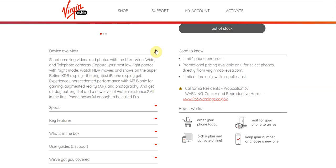See amazing videos and photos with the ultra wide and telephoto cameras. Capture your best low-light photos with night mode. Watch HDR movies and shows on the Super Retina XDR display, the brightest iPhone display yet. Experience unprecedented performance with the A13 Bionic for gaming, augmented reality, and photography, and get all-day battery life and a new level of water resistance. All in the first iPhone powerful enough to be called Pro.